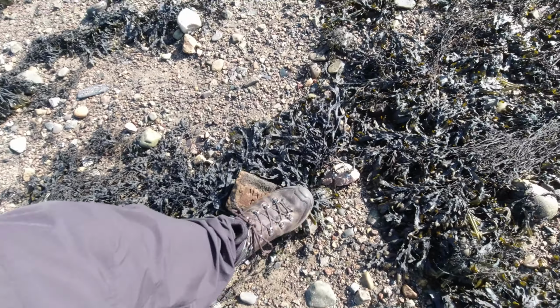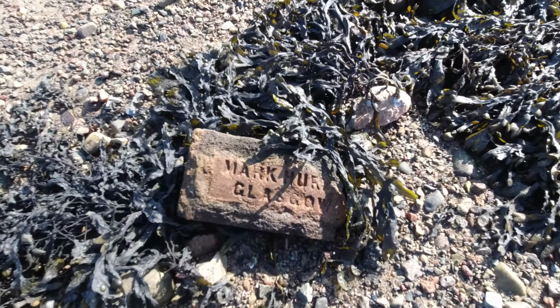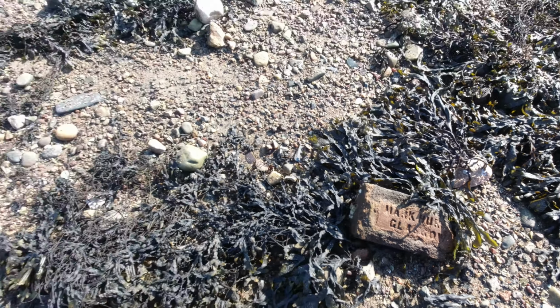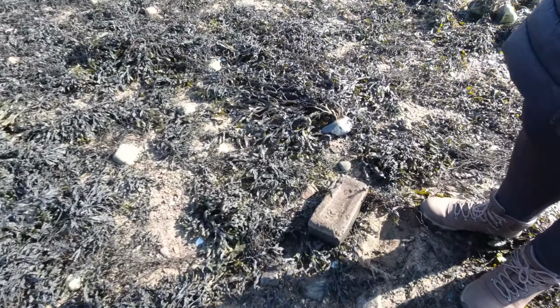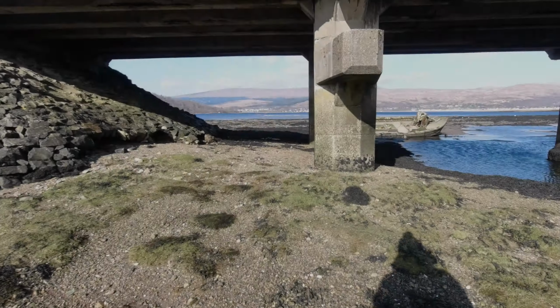That Mark Hurl, Glasgow's here again. Another one. But it's definitely Mark Hurl. Check that out. Oh, there's one here. What's this? That looks like an engineering brick. There's nothing on that one. Blue, isn't it? Well, we're over this side.